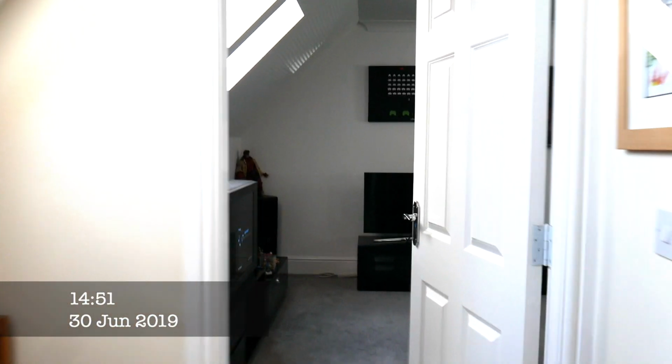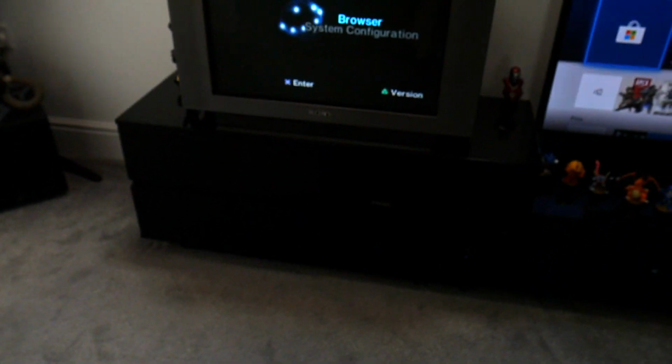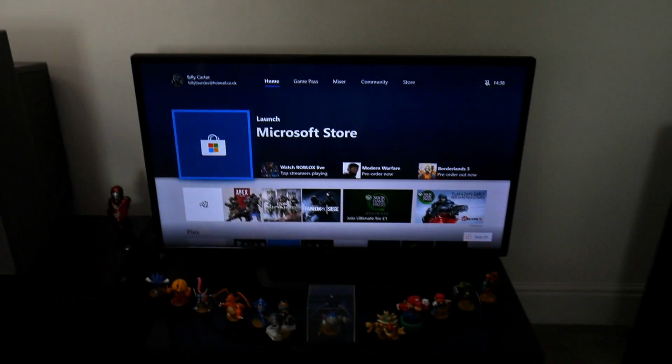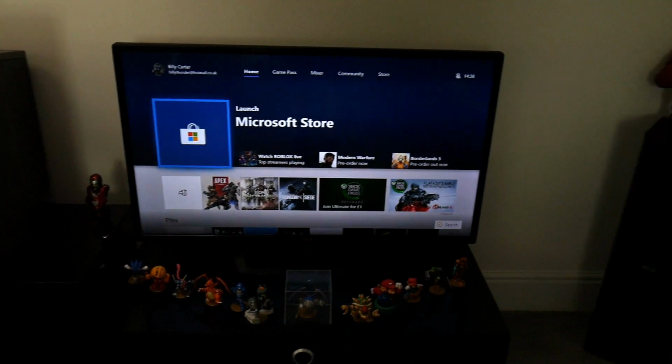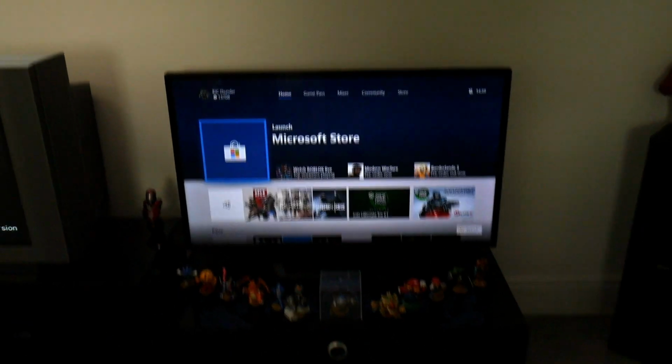Here's current progress. So as we can see, I've got the CRT with the PS2 Atari set up on it. There's the TV with the Xbox One current display. That also has a 360 and original Xbox on there. Now we've got these 3 units to fill the consoles next.